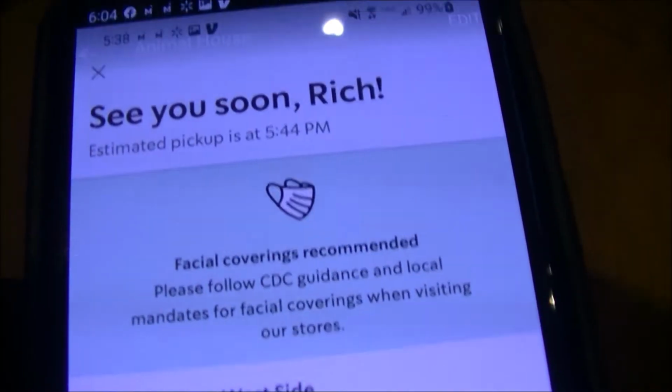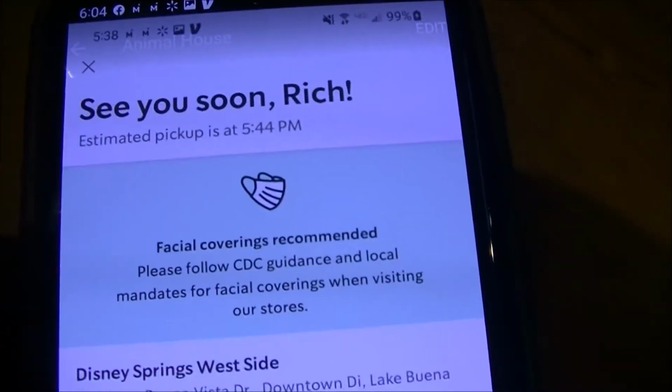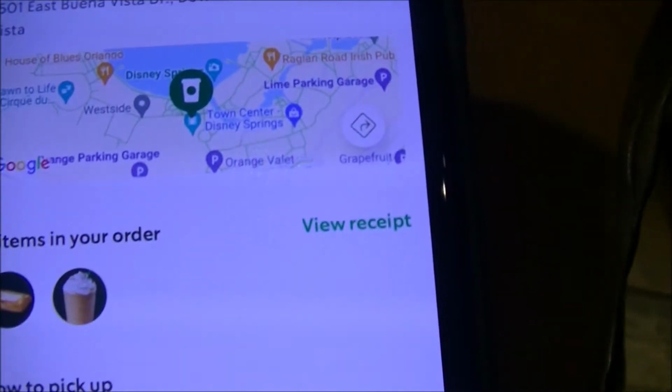So today I learned something. You guys know how you can order Starbucks from the Starbucks app? Well, check this out. I wasn't sure if I was going to come today, but I actually ended up coming here just for a little bit to see what's going on at Springs. And you could actually order at the Disney Springs on the west side using the Starbucks app. Not My Disney Experience, but the Starbucks app.